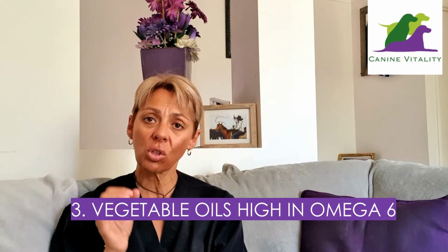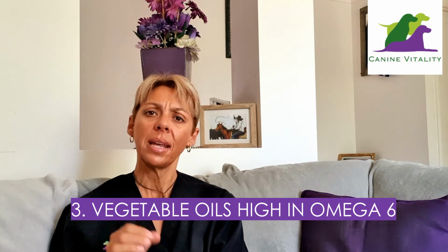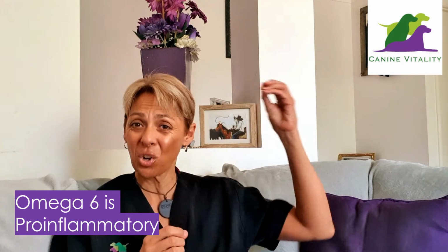Number 3, vegetable oils that are high in omega-6 fatty acids. These include soybean, safflower, corn, and cottonseed oils. If the ratio between omega-6 fatty acid and omega-3, found in fish oils and other omega-3 rich foods, is out of balance, this can lead to the development of inflammation. This is because omega-6 is known as a pro-inflammatory fatty acid, which means it increases inflammation in your dog's body. So it's really important to balance things out by adding more omega-3. Omega-3 is more of a neutral fatty acid that will offset the effects of that high omega-6. Make sure that your dog's getting plenty of good fats such as oily fish, flaxseed, hemp seed, etc. And you can supplement if needed. This is going to help keep that balance correct.